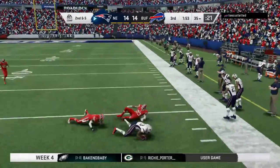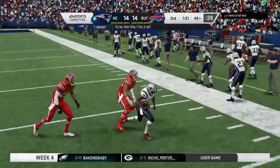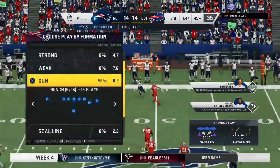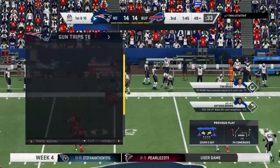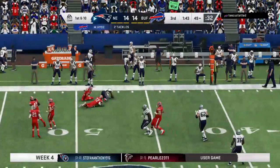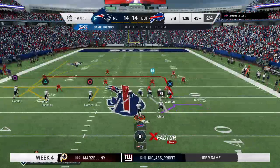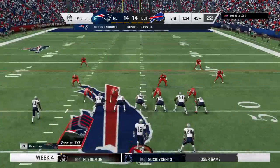Dorsett's got it. And he'll be taken down, but not before he works it past the 50. 16 yards, a first down. Partner, this is one of the best routes anyone can have in their offensive playbook. Tough to defend because you think it's a go route, and then he breaks it back on the comeback.